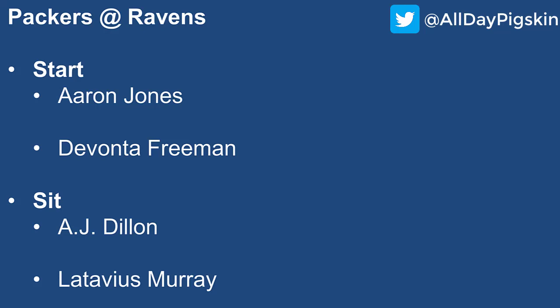But if this continues in terms of A.J. Dillon getting more and more opportunities, Aaron Jones kind of goes down the rankings and is probably more so a mid-level RB2. For the Ravens, Devonta Freeman, I'm going to continue to go with him. He's won this backfield, and he's a solid mid-level RB2, even potentially, I believe, without Lamar Jackson, which could be the case. Freeman's still getting the opportunities. The Ravens probably then even more so focus on running the football. Latavius Murray, he's become an afterthought, so sit him there.